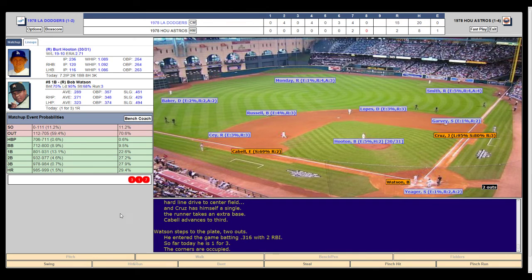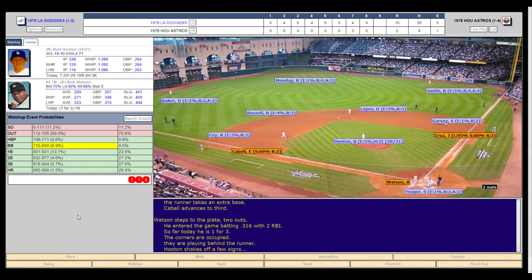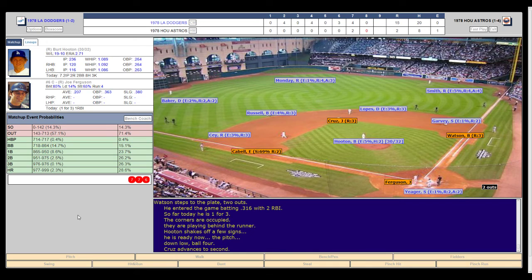Bob Watson steps to the plate. Houston trying to rally here late in the game. Here's the pitch to Watson, who's 1 for 3. And he walks. The bases are now loaded. Burt Hooton is over his threshold by 2 batters. Joe Ferguson steps to the plate, 1 for 3. He could hit a grand slam with a dice roll of 9-7-7 or better.